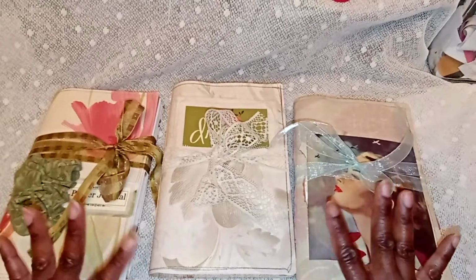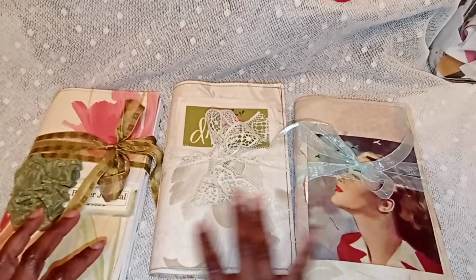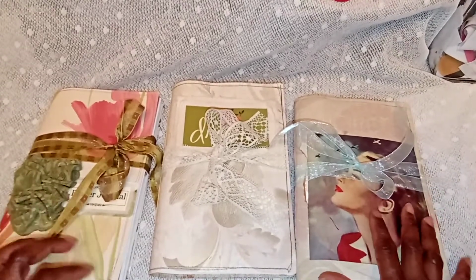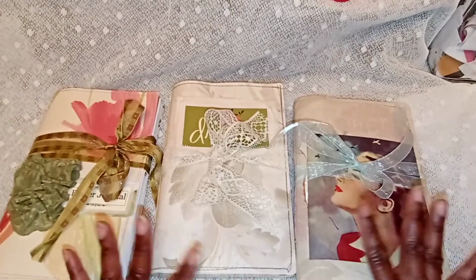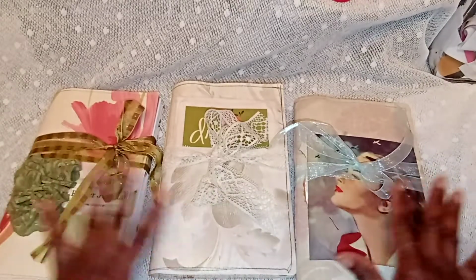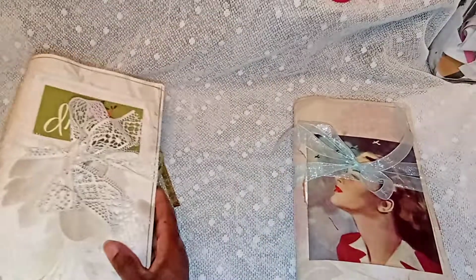They're all different on the insides and everything. All of them are over 100 pages. They're stuffed. I've got wallpaper sample sheets galore in all three of them. So let's start with the first one. All right, we'll put these two aside.